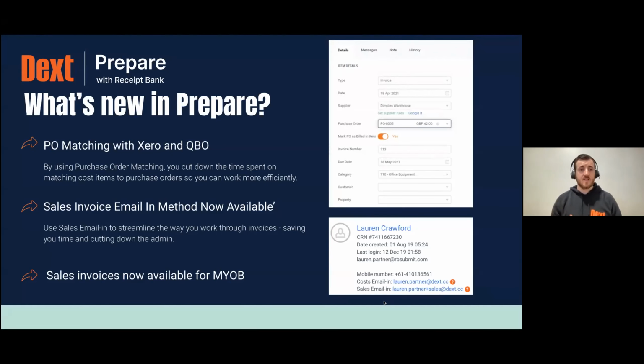Something we've just released recently is purchase order matching. Effectively, if you do have an invoice come through that has a purchase order or is related to a particular purchase order, you can now assign the purchase order to the invoice in Prepare to then push across into the general ledger. That just makes it a lot easier to reconcile that information once you get into the GL. And then with our sales invoice functionality, if you do have a third-party software that you're generating sales invoices for and need to get that into the ledger, we've now got an ability to forward those invoices into the system for us to extract and then push into the GL.